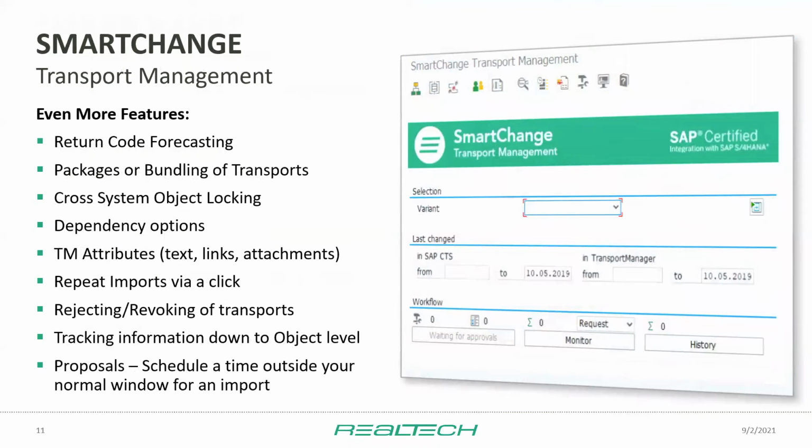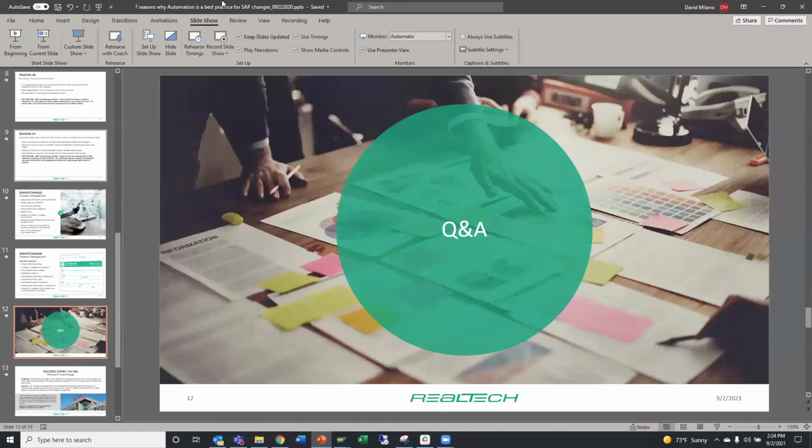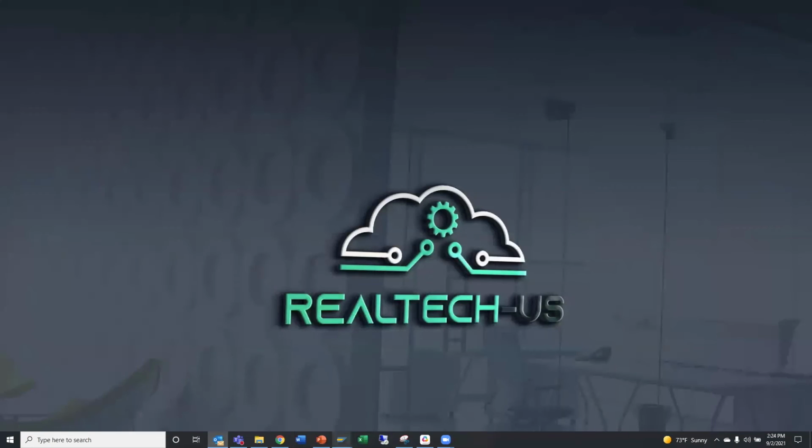So this is just some of the features as well. The return code forecasting, we can bundle transports for small projects, dependencies, cross-system object locking. We're really tracking information down to the object level. So we're not just a transport tool. You can go in and see what transport has what objects, how many times it's been imported into the system, and what other transports that object is in within our tool. So what I'll do now is I'll just show you a quick end-to-end demonstration of how the tool works.